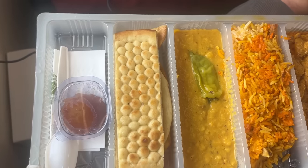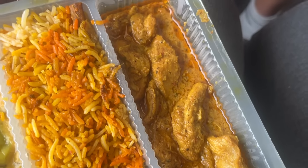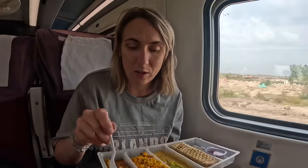Okay, we made a mistake. We get lunch on here, so we didn't need to buy any food. But what we've got on here, this looks so good. We've got a raita, look how big it is. Literally our favourite thing out here. This looks like it might be a sweet dessert. We've got bread, a lentil kind of curry, rice, and then a meat curry. Let's try a bit of everything. So this is the meat curry.